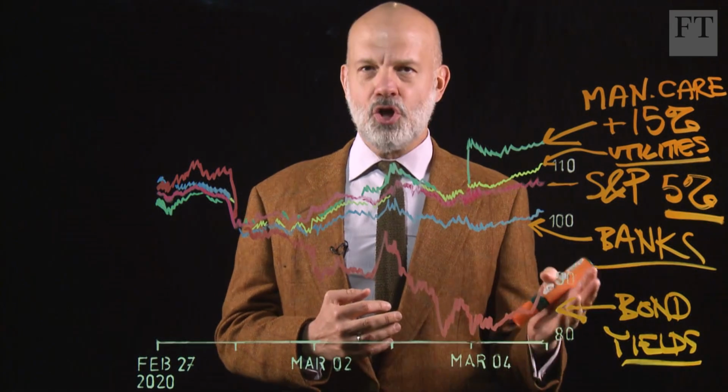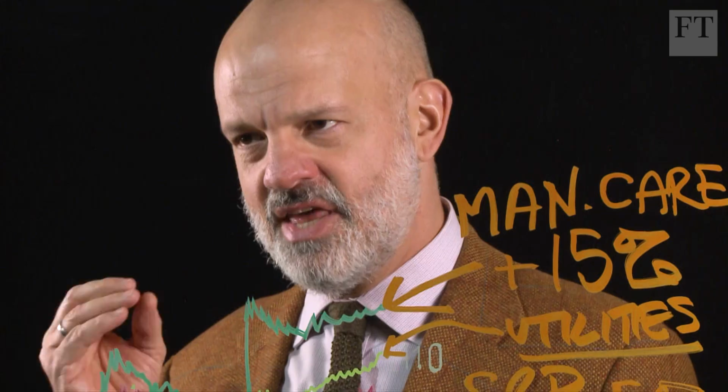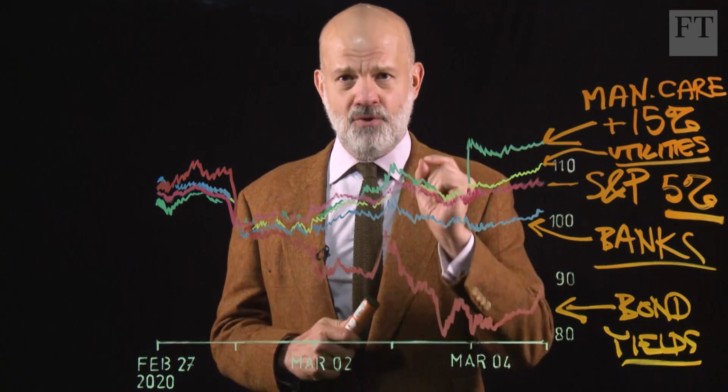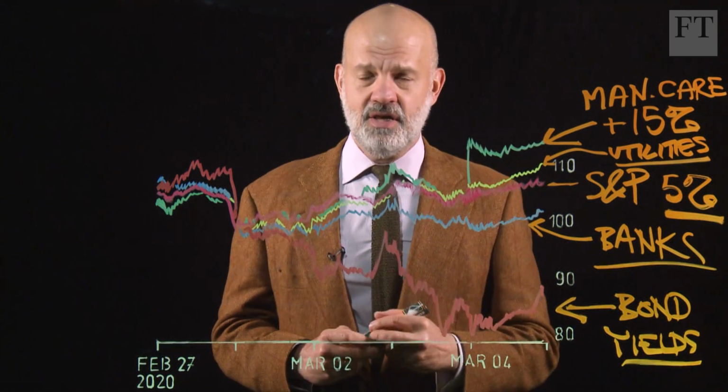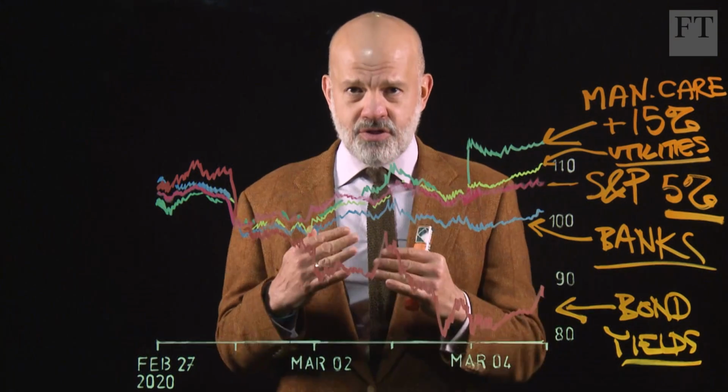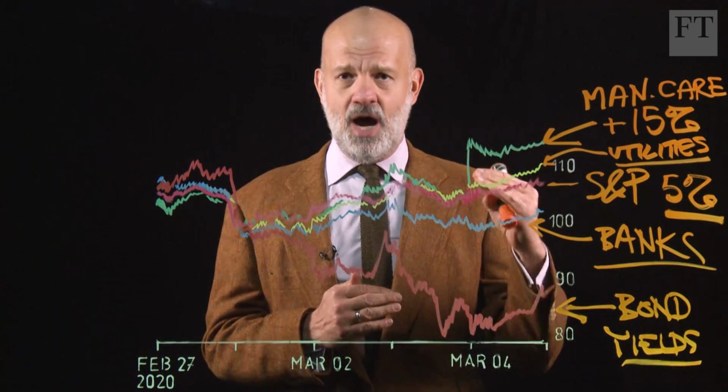Certainly, such low bond yields suggest that investors are worried that the Federal Reserve, faced with further weakening in the economy, may have to cut rates yet again. They also suggest no fear among investors that growth is going to push inflation up.